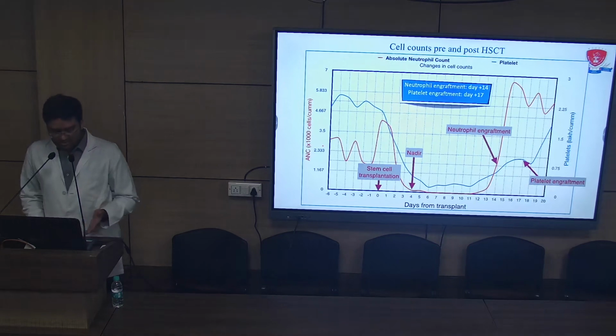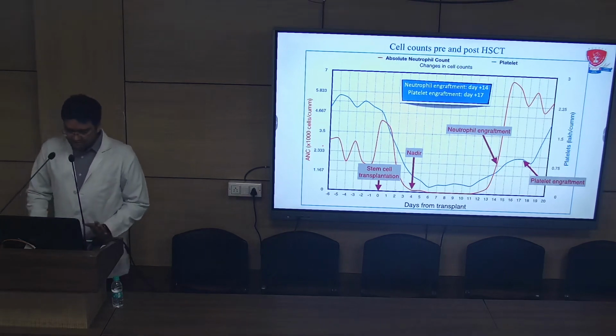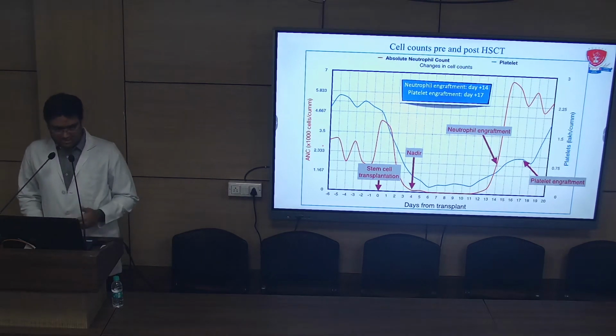With the conditioning regimen, all the cell lines slowly started coming down. By day 4, they were almost zero. And this is known as the nadir phase. From here, for the next 8 to 10 days, he had zero neutrophils. After that, once the stem cells start replicating, the number of neutrophils starts to grow, and by day 14, his neutrophils had come above 500. At this point, we call it neutrophil engraftment. It is the first of 3 days when the neutrophils were continuously more than 500, and by day 17, platelets had also engrafted.